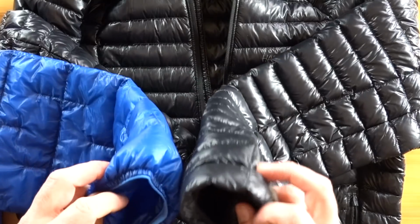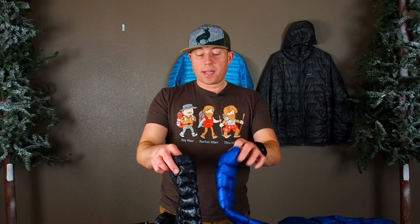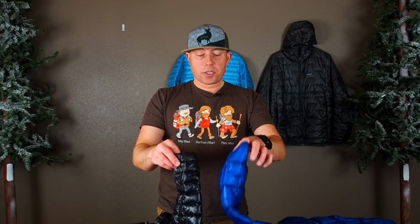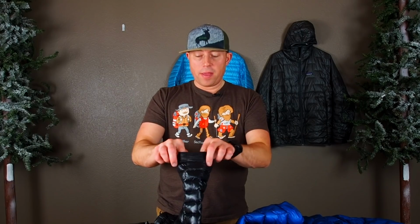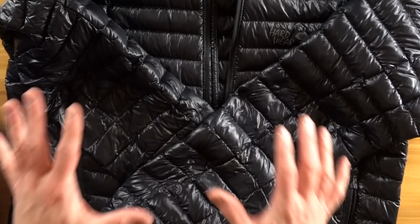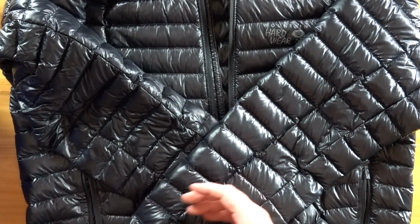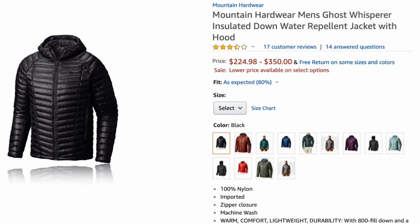I personally wouldn't be. Now the cuffs between the Plasma and the Ghost Whisperer, the elastic on the Montbell actually is, in my opinion, a little bit better than that of the Ghost Whisperer. Has a little more give. Now this jacket has an extra large size, which the Montbell does not. And this has a few more options for colors. Now you can get some older models of the Mountain Hardwear Ghost Whisperer, if you can still find them, in different colors and for cheaper. You can find some good deals.